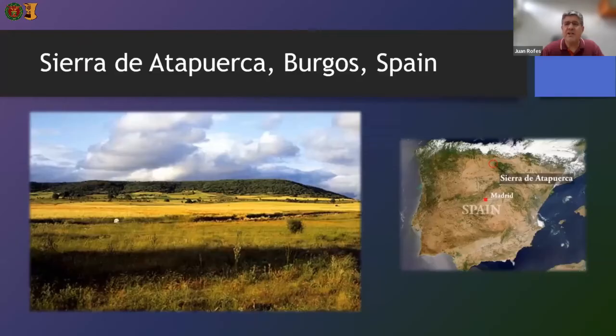I want to start with Atapuerca. This is a site that many of you have heard of or already know. It's a place in Spain, and it's a key site for understanding human evolution in Europe in particular, and in the world. The Sierra de Atapuerca is actually more than a highland. It's a hill that at the beginning of the 20th century was cut.